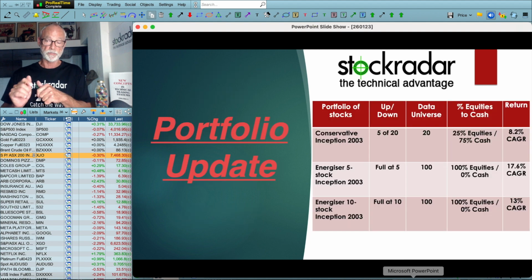The portfolio update: the conservative portfolio is up to 5 out of 20, so it's 25% at the moment, roughly reflecting what we've got on the stock pick count. But of course, our energizer, which we leverage to the stock uptrends, is fully invested at 5 out of 5 and 10 out of 10. So that's where they're going at the moment. So that's what's happening with the overseas markets and the ASX 200.